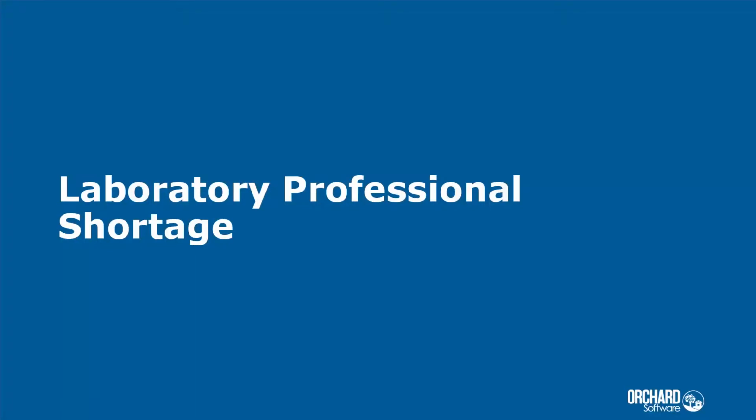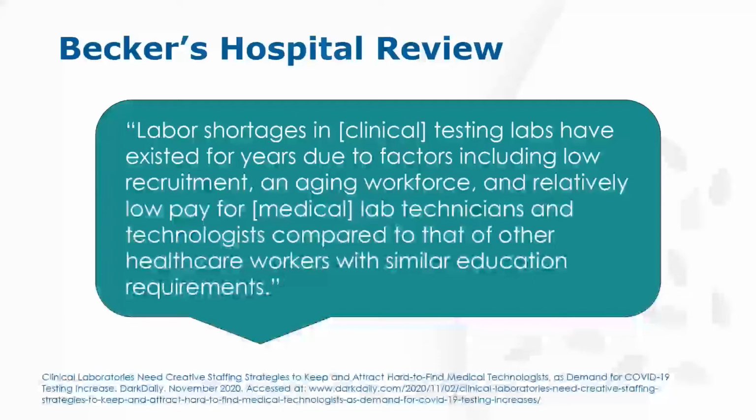So we'll switch gears and look at that laboratory professional shortage that we've been dealing with just for decades, it seems like. And there's a great quote in Becker's that sums it up pretty well. Labor shortages in clinical testing labs have existed for years due to factors that include low recruitment, an aging workforce, and relatively low pay for medical lab technologists compared to that of other healthcare workers with similar education requirements.